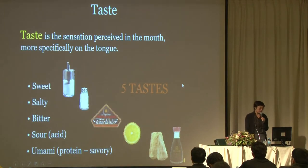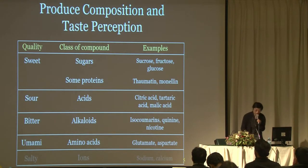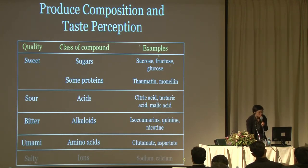So the taste is the sensation perceived in the mouth, more especially on the tongue, like sweet, salty, bitter, sour. And again, umami is another taste which you can perceive. But in terms of each sense that you perceive, like sweet, that refers to the sugar, normally sucrose, fructose, and glucose. I believe that after the break, one student will show how to use HPLC to measure the sugar content, and show you some of the way of doing that. And also the taste sour, that is the acidity.